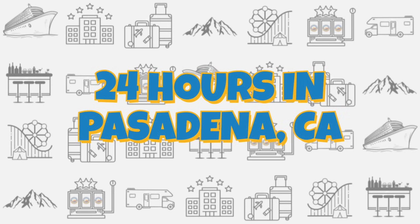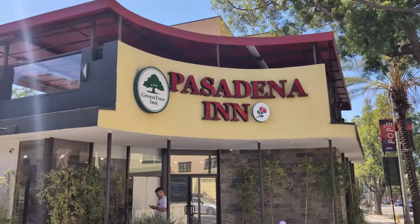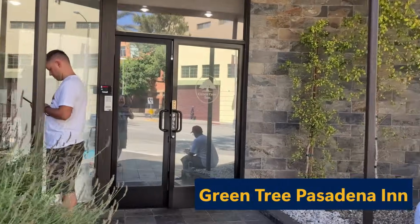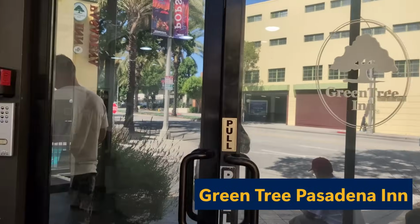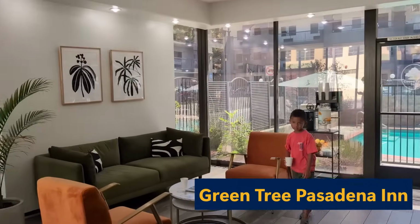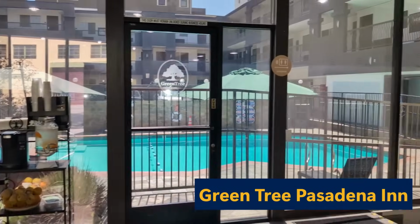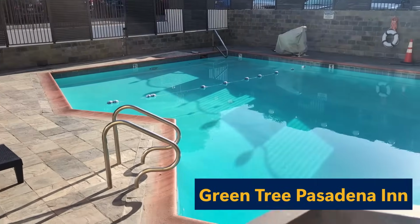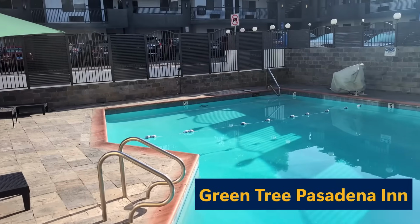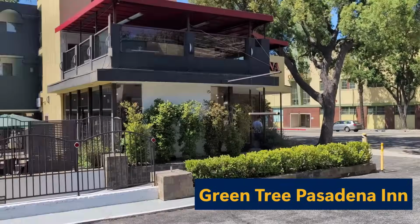Tyler treated us to a tour of his college town back in June, so we snagged a room for the night. Let's start with that. We stayed at the Green Tree Pasadena Inn. There's a pool on site, but no spa. The property features plenty of parking, both above and below ground.